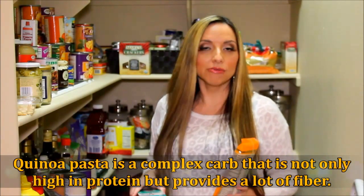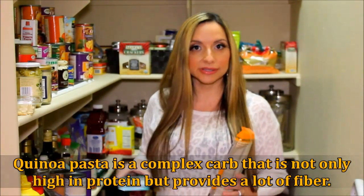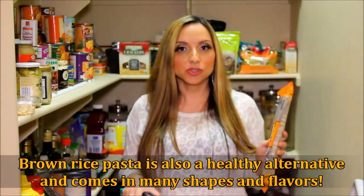Speaking of healthy carbohydrates, let's talk about pasta. I keep pasta in my pantry just like you do. Here's what I do. I love quinoa pasta, so I keep different shapes and sizes around. Quinoa is really high in protein. It's a complex carbohydrate with plenty of fiber. So I know I'm feeding my family some really healthy pasta when I serve them some of this, and it cooks up in 6 to 9 minutes. I also keep some brown rice pasta around, and they make it in all shapes and sizes and even flavors. I've got a spinach one here.